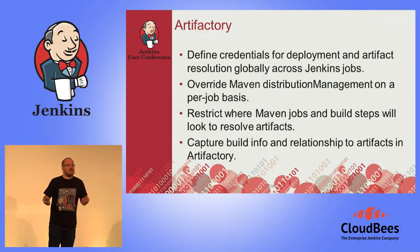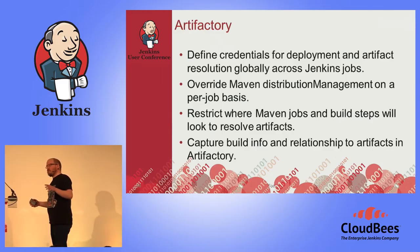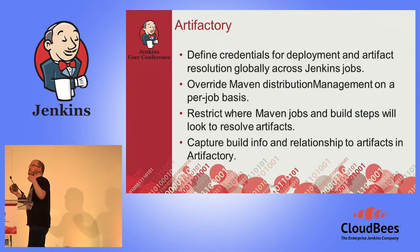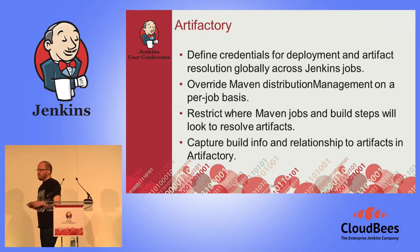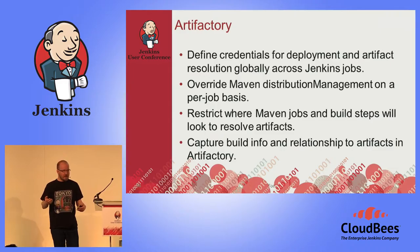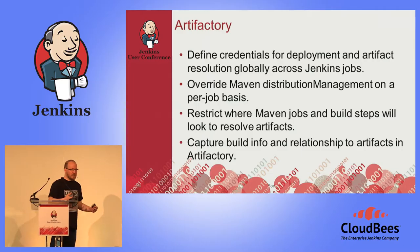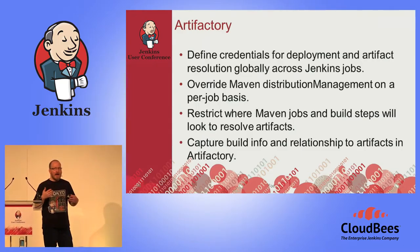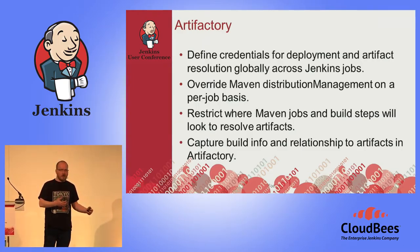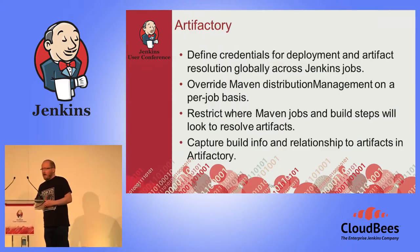You can override Maven's distribution management section on a per job basis. I'm not sure how often you want to do that, but if you're using a staging model, that might be handy. You can restrict where the Maven jobs and build steps will look to resolve artifacts. So you can block them from looking outside when you're running your official build. So you can be sure that you actually have all of the things they care about mirrored onto your Artifactory server.